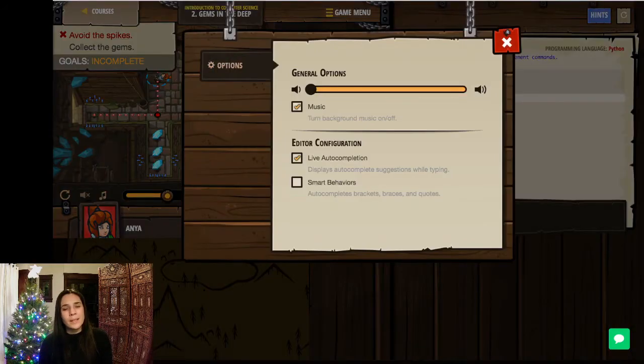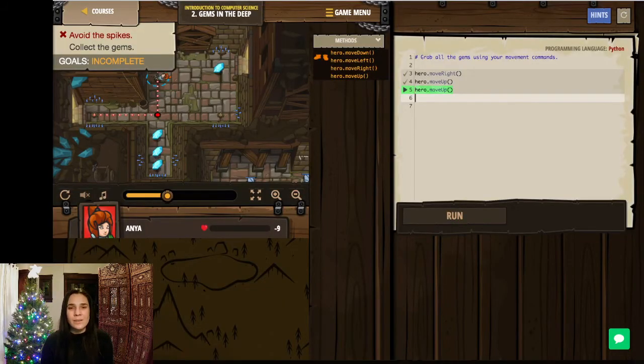So, game menu. If you like the sound, of course, keep it on. If you do not, you can always turn it down. I like the live auto completion. I leave it on, and I would probably turn on smart as well for autocomplete brackets and braces. Those are the types of details, like is it single quotes, is it double quotes, is it curly braces, is it square braces, parentheses, semicolons, colons.